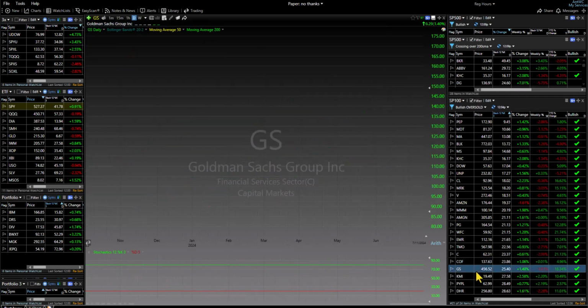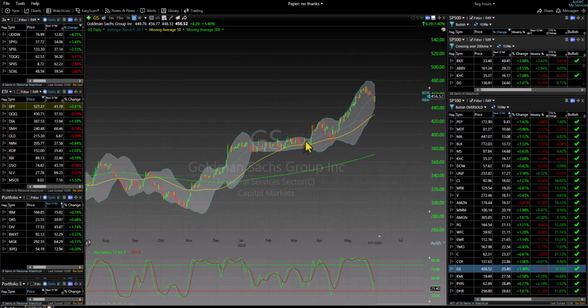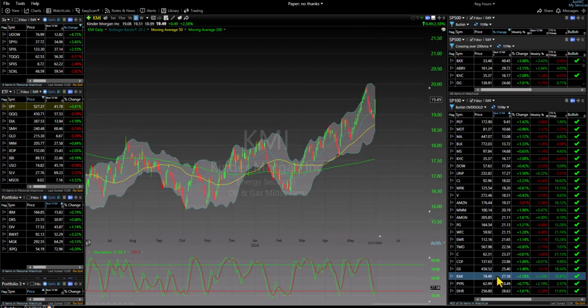Capital One, all these financial sectors are starting. Goldman Sachs, that's been looking like a monster, I think. That breakout right there would have been a decent, or that pullback right there. But this thing may continue to run here. Chart's looking pretty bullish. And it's a good pullback opportunity.